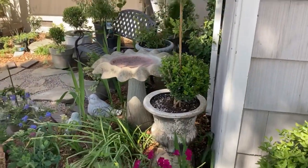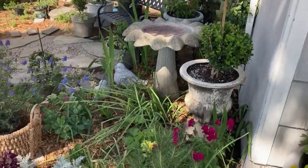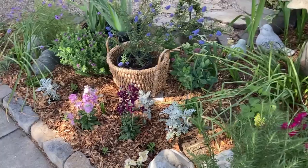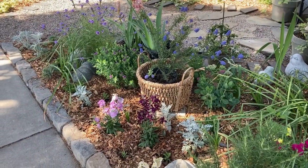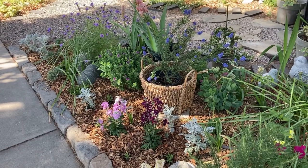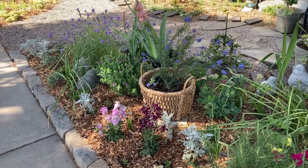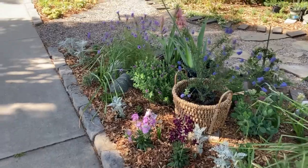I do believe that I've made this bed in particular a little bit busier than I would like it to be. But part of that was just trying to keep it filled in until I could get perennials that would, you know, reach a good size. And I would like to make it a little bit lower maintenance and a little more drought tolerant. So I'm getting there.